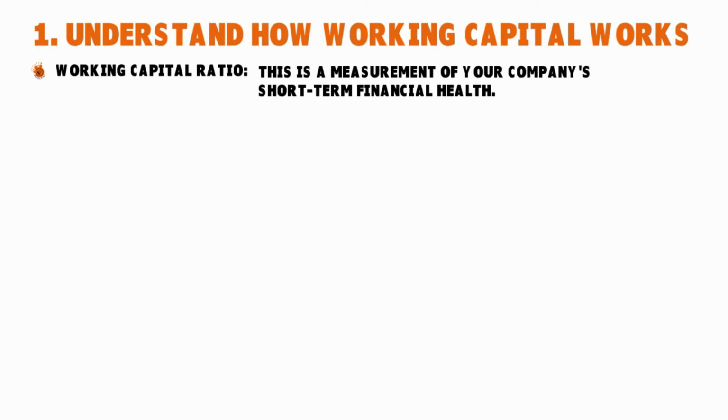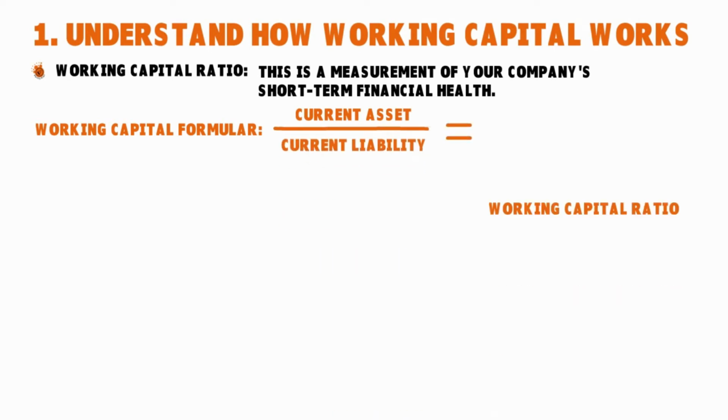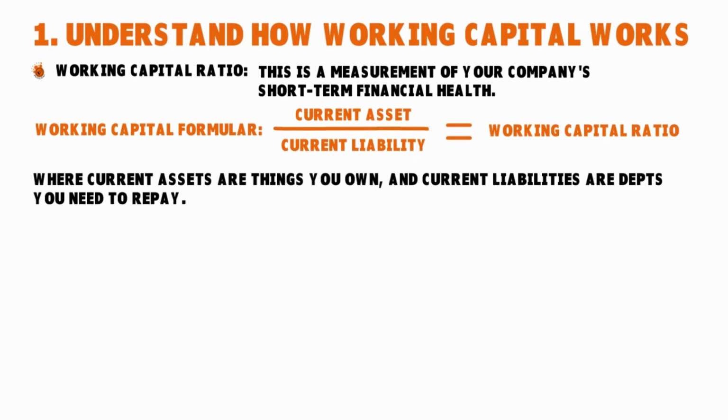Okay, so here is the working capital formula. Current assets divided by current liabilities. This is the working capital ratio. Current assets are everything you own that can be converted into cash within 12 months. Current liabilities are obligations and debts you need to repay within 12 months. So think about it: current in accounting means less than 12 months.